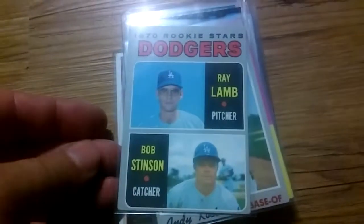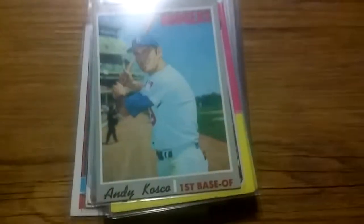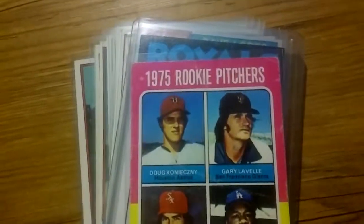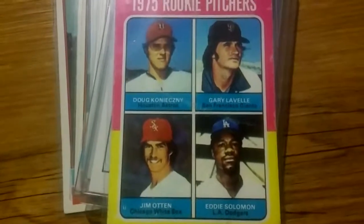Oh, okay, here we go. I'm doing this on the floor, by the way. Ray Lamb and Bob Stinson. Some of these might be in better condition than the cards I have now. Andy Kosco. There's the World Series again. There's the team card. 1975, Walt Alston. There we go. Eddie Solomon. And three other guys.